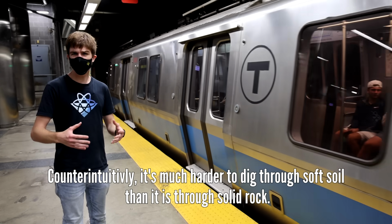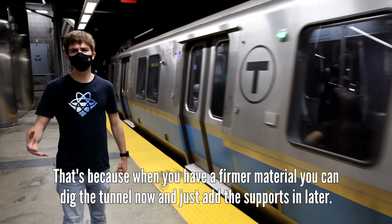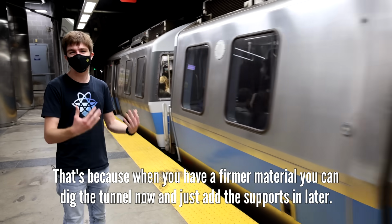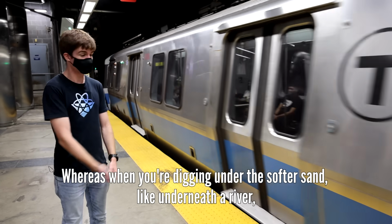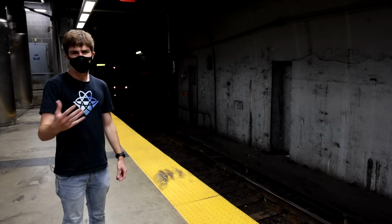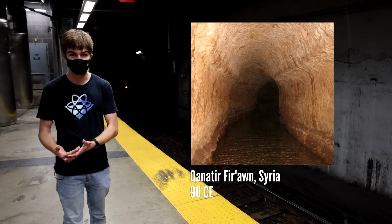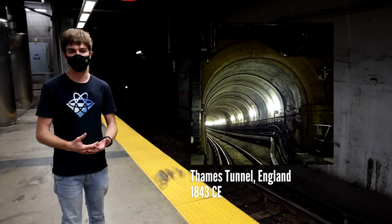Counterintuitively, it's much harder to dig through soft soil than it is through solid rock. That's because when you have a firmer material, you can dig the tunnel now and just add the supports in later. Whereas when you're digging under the softer sand, like underneath a river, then the whole thing just collapses in on itself. A telling statistic is that although we've been digging tunnels for more than 4,000 years, it's only been in the last 200 that we've been able to build them underwater.